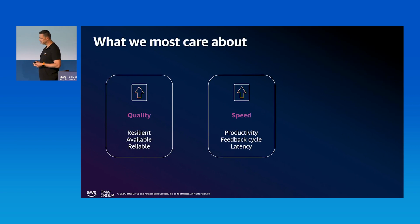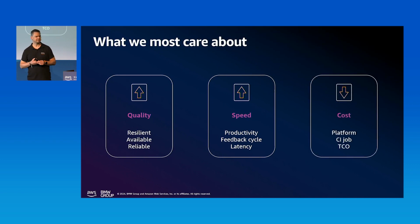Second is speed. So we are aiming for reducing the latency a developer is experiencing by using these tools on this platform. So whether it's GitHub, whether it's Artifactory, and so on, trying to really minimize the latency. But also the delay or the duration they experience when they commit a change to Git, until they receive the build result. So this is also a critical duration we want to limit and speed up every CI build, to make a developer more productive.